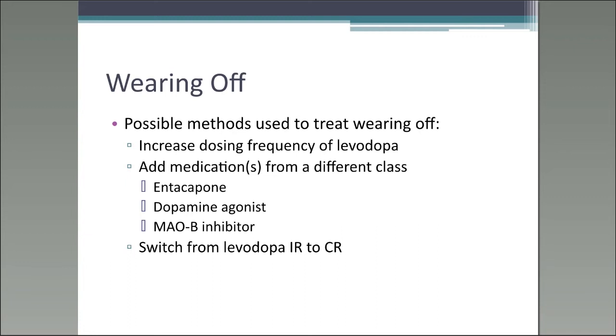And then in other cases, to help with wearing off, we might be adding a medication from another class, right? So we might be adding entacapone. And like I said before about the entacapone, you would add something like that to help prevent the breakdown in the periphery before it actually reaches the brain. So of course, in that case, it would help wearing off in that regard. Or we might be adding a dopamine agonist, which can be used for motor fluctuations like wearing off. Or we might be using a MAO-B inhibitor. So the MAO-B inhibitor, like I said before, helps prevent that degradation of dopamine in the brain. So in that way, it would help wearing off.